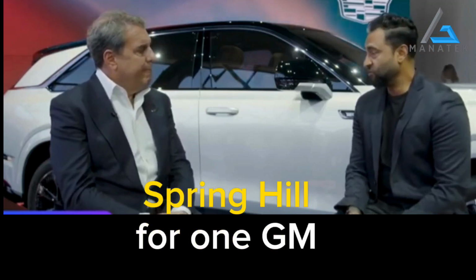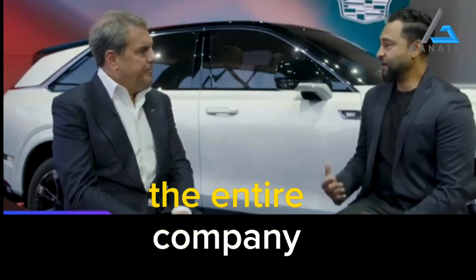electric vehicle for Cadillac. You mentioned those factories, Spring Hill for one. GM, the entire company, is going through a whole EV transformation. Yeah.